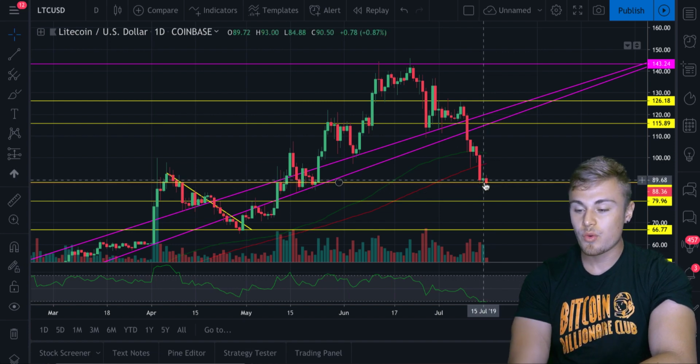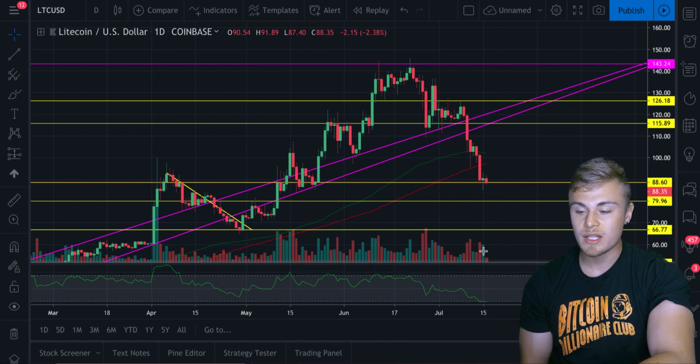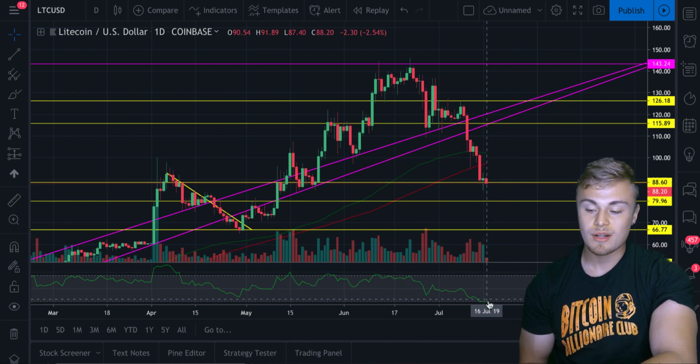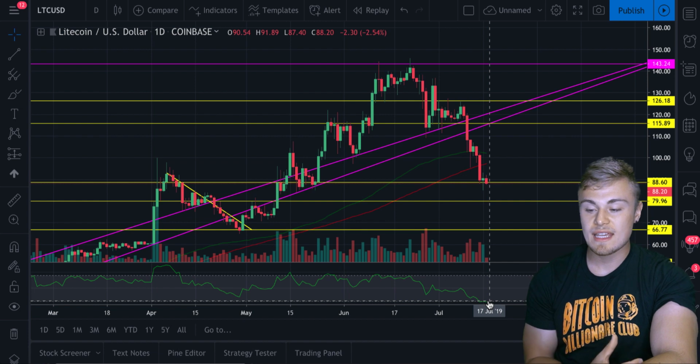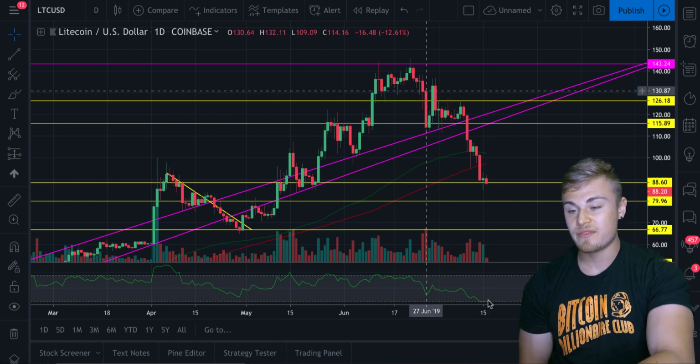And you can see where we have the wicks below, it's starting to retrace back up to the upside. You'll notice that not only is volume now down again, we're near the oversold line, which is a good indicator that we could potentially see movement to the upside. Is this the bottom? We're going to have to find out.